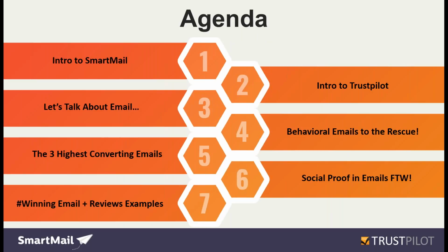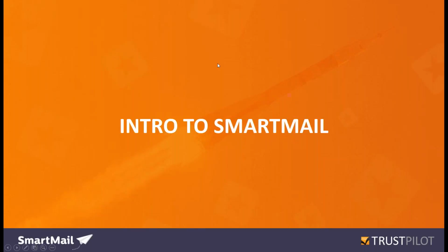So I think we're actually going to start with Daniel, but real quick, I'll just go through this agenda. We're going to do a quick intro to SmartMail, where Daniel will speak to that, then an intro to Trustpilot. Then we'll kick it off by talking about email. Then we'll go into specific types of behavioral emails and how they can come to the rescue. Then we'll look at 3 of the highest converting emails, social proof in emails, which are, of course, reviews, and some key examples of these winning behavioral emails with reviews. So we'll pass it off to Daniel to talk a little bit about SmartMail.